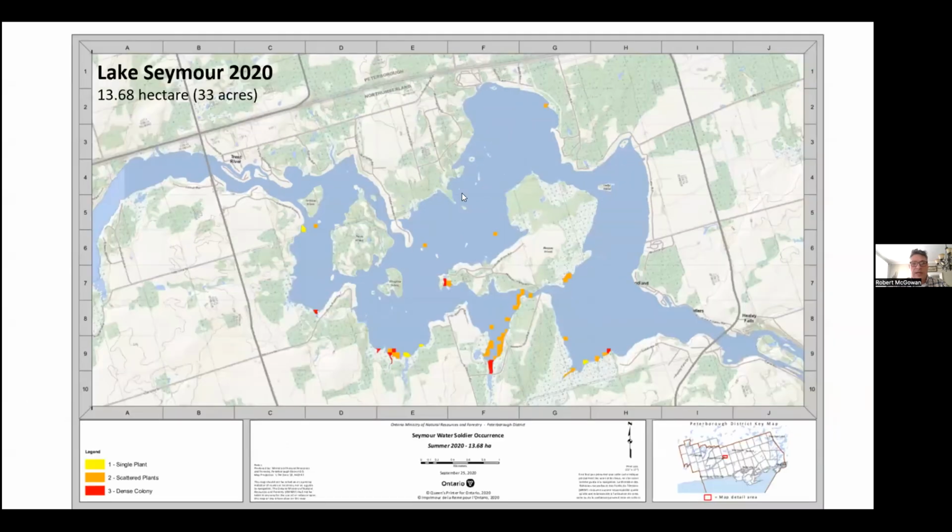And so you can see here again, we've done a pretty good job going from 171 hectares down to 13. But this is where we're now at the point where we need to revisit our integrated management plan. And instead of that broad scale treatment of the water soldier populations, we're getting down to the nitty gritty now, where we're going to have to be adaptive and think of new ways to address these smaller populations.